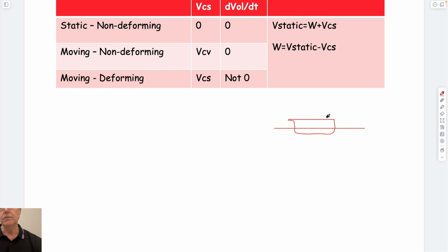Fire Department of New York, they have fluid coming out of the hose at some velocity, which we'll call W. We know that the boat is going at some velocity, which we'll call velocity of the control surface, VCS. And so if we add those two together, this would be VCS here. Maybe I should draw it here. This is just VCS.